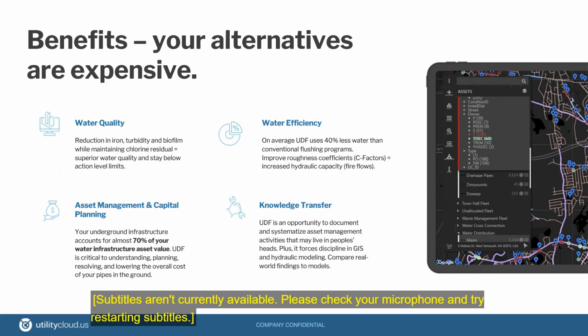And through the exercise itself, you can really leverage the exercise to gather asset management information and achieve other regulatory compliance objectives, as well as gather KPIs and benchmarking data to show improvement over the years.